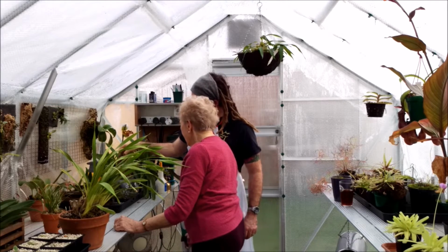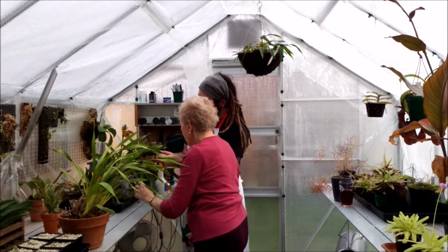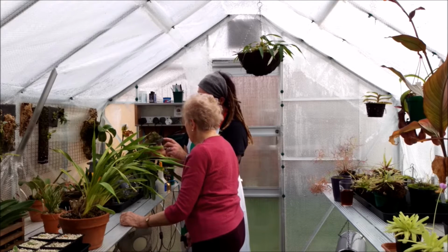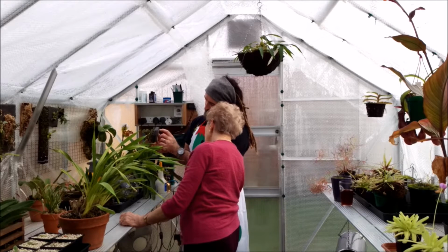This is the Lepanthes. What are you growing that on? This is a man-made material, so it's slightly better for the environment than using cork and volcanic stuff. I'm not sure what it's made out of. It's like a spun material, but it's very hygroscopic, so it really holds moisture in there.